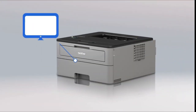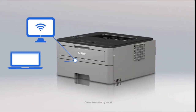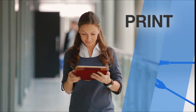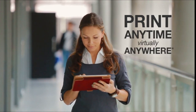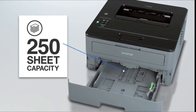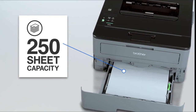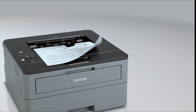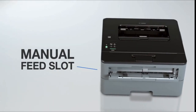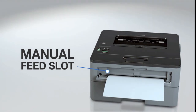With the fastest speeds in its class, Brother laser printers let you quickly print what you need when you need it. Easily connect to your desktop, laptop, or mobile device with built-in wireless, Ethernet, or USB options, and print anytime, virtually anywhere with mobile connectivity. The generous 250 sheet capacity paper tray helps minimize paper refills, and efficient 2-sided printing helps save paper. Use the manual feed slot to print envelopes, cardstock, and more.